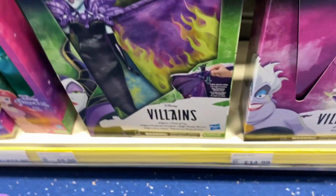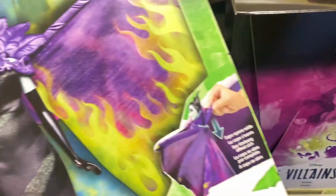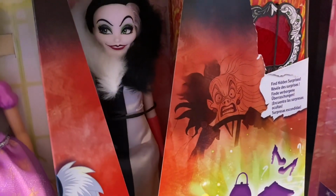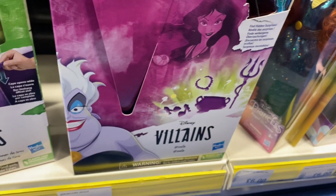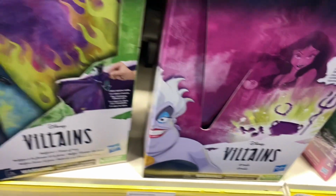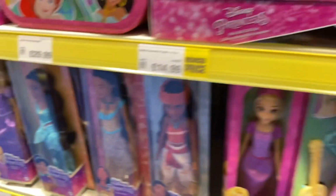And then these are Hasbro toys, I think, but they were villains. They were only $14.99. The other boxes I could work out how to see. I really wanted to see this doll, but I couldn't work out how to open the flap on the box. But I was quite impressed with those. I don't know why I didn't lift that flap to look at that doll, but I didn't, and now that's frustrating me watching the footage back. But yeah, those were interesting, and of course loads of Disney.